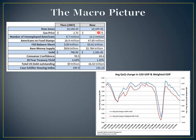Gas prices are, we'll call it, a full dollar higher. Number of unemployed Americans have doubled. Number of Americans on food stamps, well, almost doubled. Fed balance sheet from less than $1 trillion to over $3 trillion at this point, and growing by $85 billion a month. The base money supply from $856 billion to almost $3 trillion, so we'll call that more than doubled.